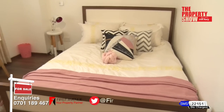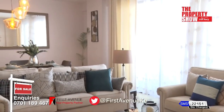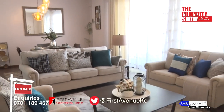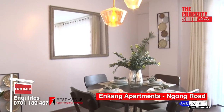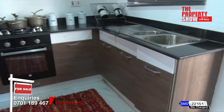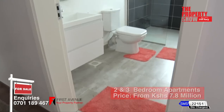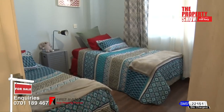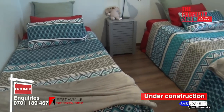Encamp is a word derived from the Maa community, meaning homestead. Accommodation features are a spacious living area, spacious dining area, prepaid piped gas system, large kitchen top and bottom cabinets offering enough storage, master ensuite bedroom, common cloakroom, large windows allowing natural light, laundry area, and ready internet connectivity.